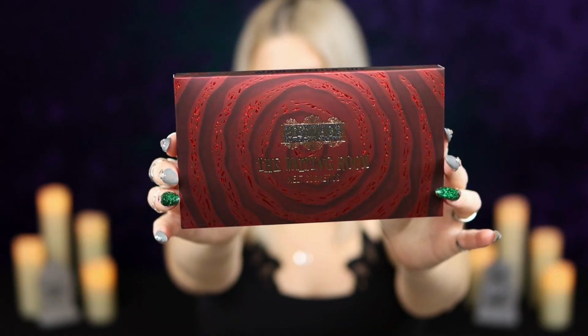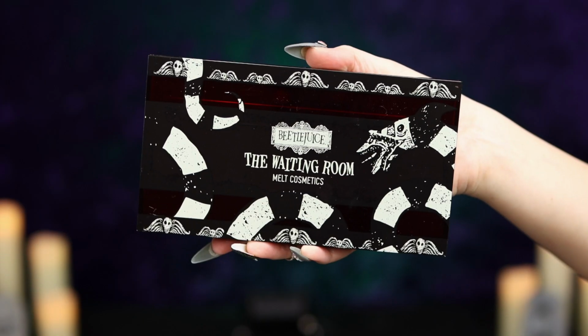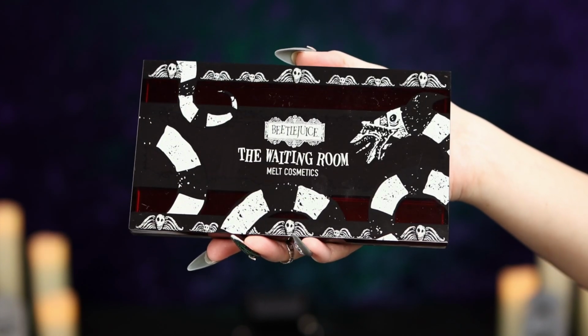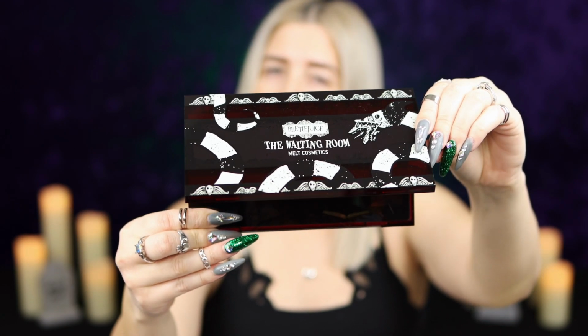Wow. Okay, we're gonna start with the eyeshadow palettes first, and I was just unpacking them from their outer cartons, and wow, are these stunning. Starting with the waiting room, this is the little outer carton, which is absolutely gorgeous. Okay, these are some hefty palettes. This is what the actual palette packaging looks like, but let's open her up because it's what's on the inside that counts.